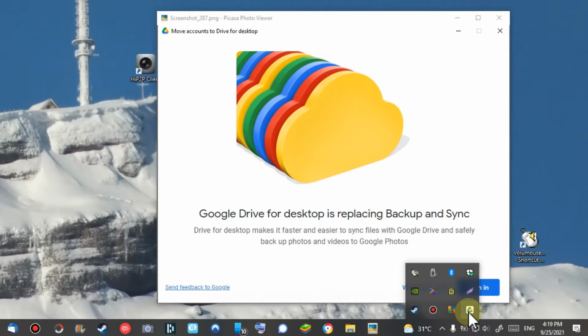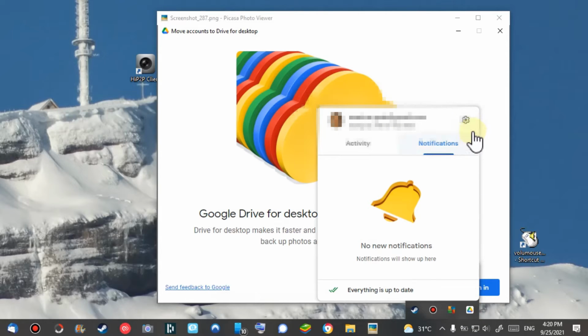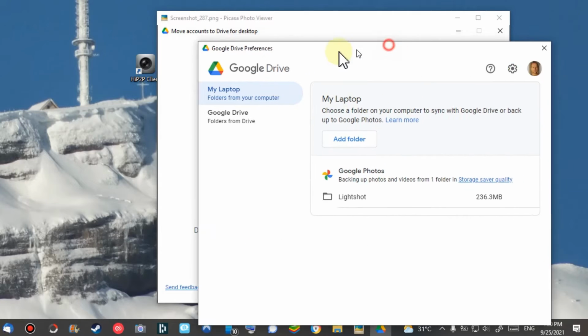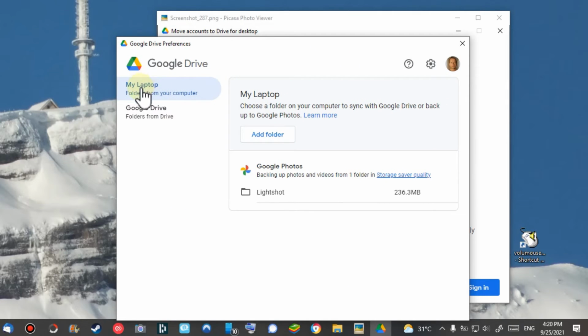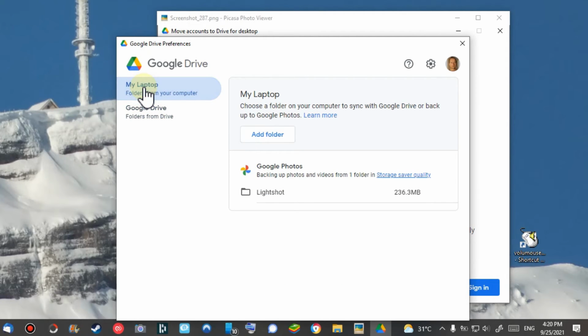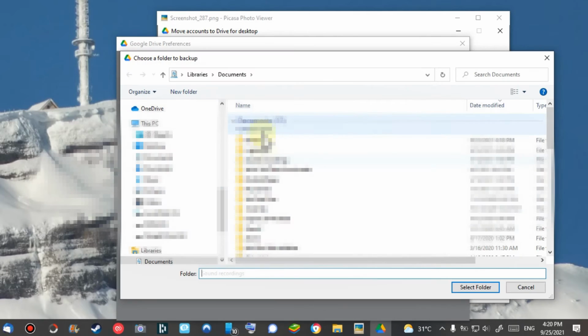We are here, down here we have the Google Drive. We click on that. So here we are down in the sys tray. We have the new Google Drive for desktop. We click on that. Here we have the options, preferences, and here we have these two options, the ones for Google Drive and the ones for the laptop. And when we are on the laptop, we can see we can add an additional folder.